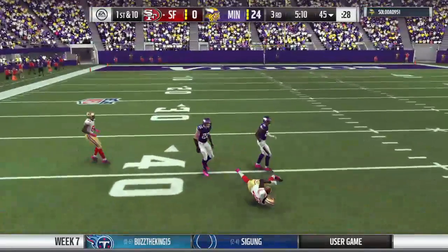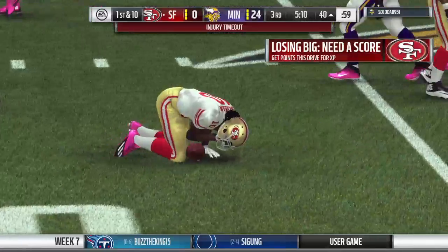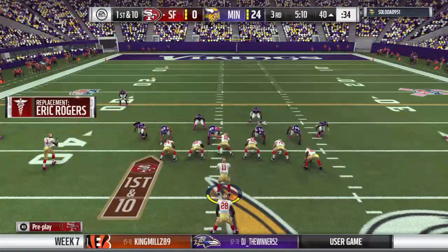They'll look to throw here. Looking left side, he's got it, complete. Now we've got whistles and a timeout here. It looks like we've got a 49er that's down on the field. While the trainers take a look, we'll step aside.